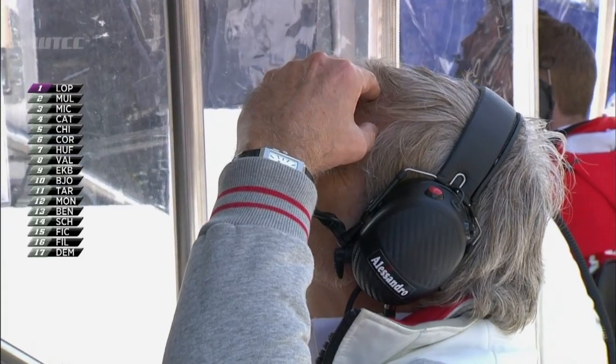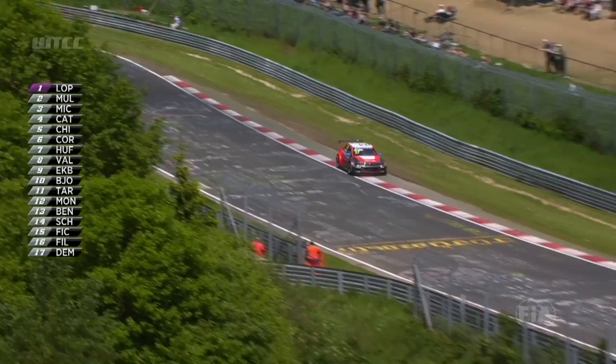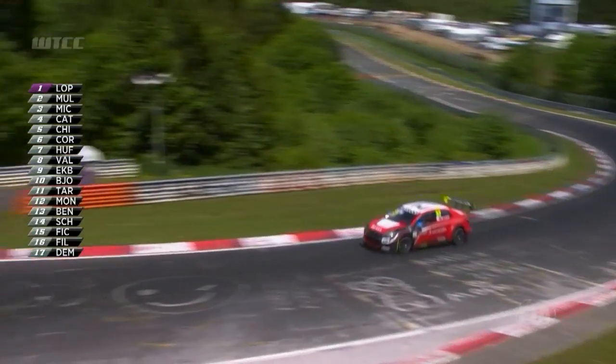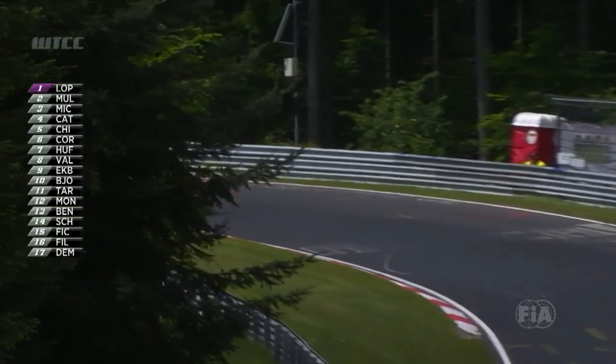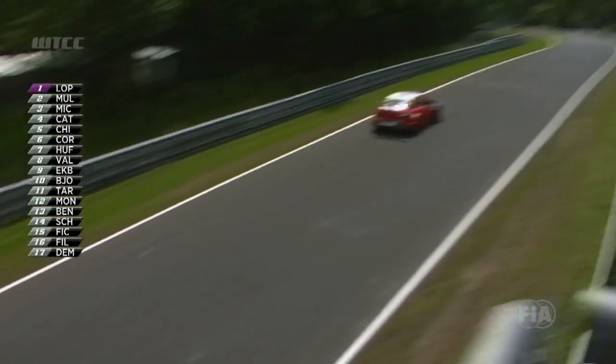Looking down on Rob Huff there. Huff was 3 tenths away in sector 3, 4 in sector 2, 7 tenths away in sector 1. That's the Grand Prix loop. Very difficult to push really hard when you've already had 2 accidents during the weekend around a circuit like this, but that's why he's a former world champion.